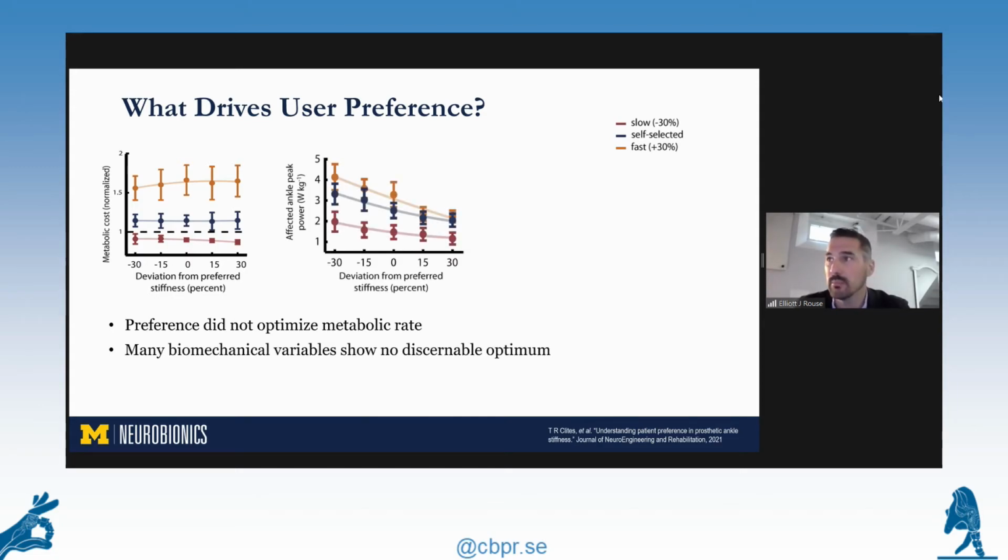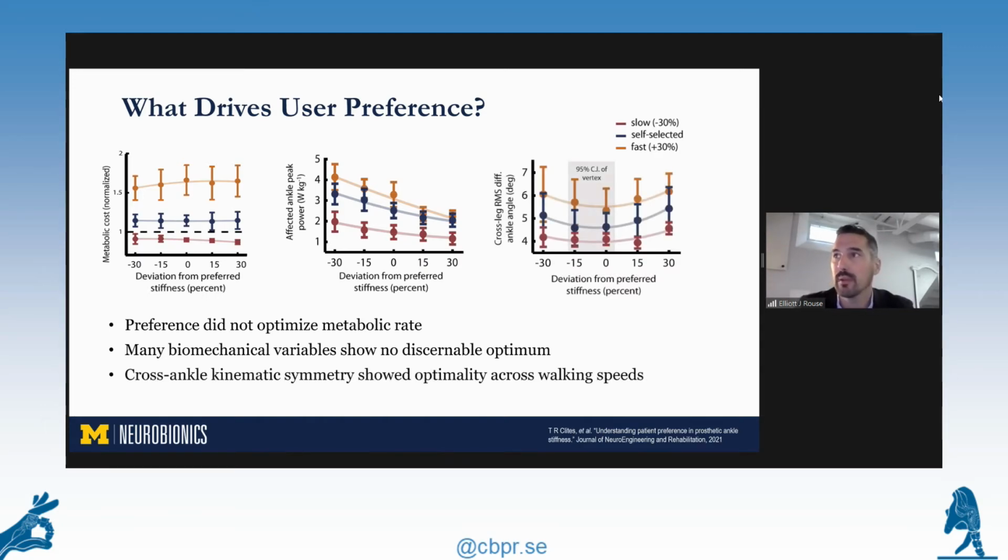We saw many variables that showed a linear trend. What we're looking at here is peak power on the prosthetic side, also as a function of deviation in stiffness. If someone was optimizing for maximizing peak power or maybe maximizing energy return, they would make the foot softer and softer and softer, so their preference would be skewed to the left-hand side of this curve. We found one relationship that had an optimum at the preferred stiffness, and this was a surprisingly commonsensical metric. It was the kinematic symmetry between their sound side and their prosthetic side. Their preferences maximized their kinematic symmetry when almost nothing else was optimized.